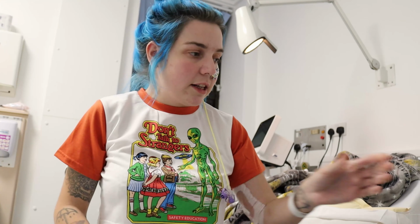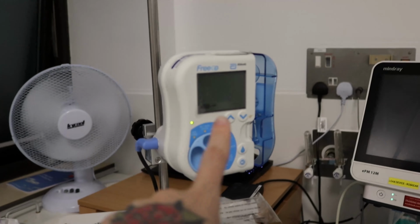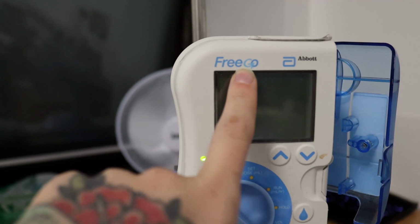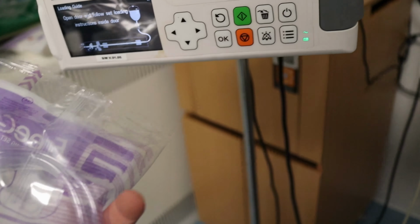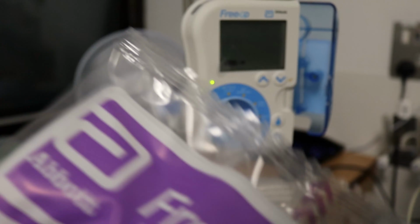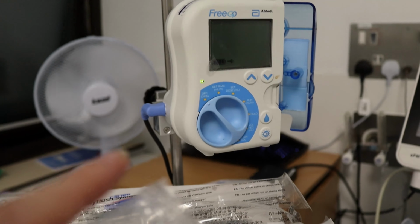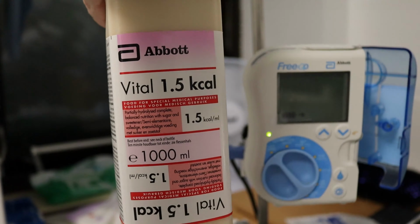Then we have the giving set and the feed. So this is my feed machine. I have the same one at home, and it is the Frigo by Abbott. And you have to use these specific giving sets, which is actually a pain in the arse, because they're running out of these giving sets all the time. You can't use anything else, whereas they have plenty of bags and giving sets for the old machines, which I do have at home, but I'm not allowed to use it. It's specific formula for that specific one as well.